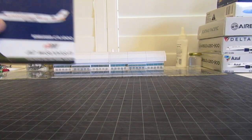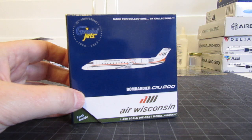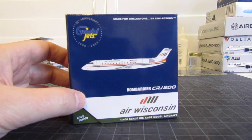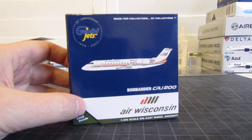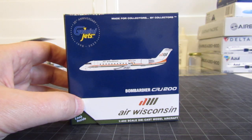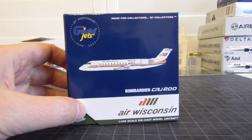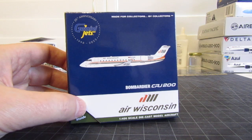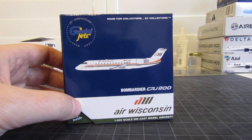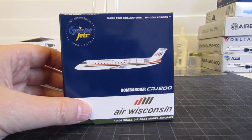So next up, we have our regional jet. This is the Bombardier CRJ200, otherwise known as the Canadair Regional Jet 200. This one is in the Air Wisconsin house colors, but it is currently operating as United Express. But we've got this one in the house colors, which is pretty cool because it kind of allows you to substitute in an extra aircraft if you don't have enough for maybe an airport update or something.